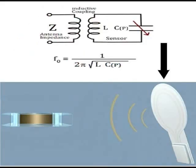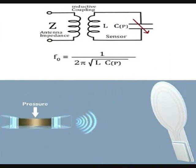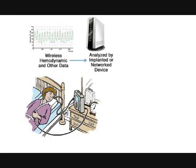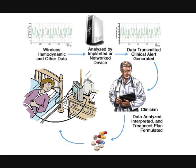External components for the device can be installed in the patient's home. When a pressure reading is taken, energy is provided by an external electronic antenna. The sensor uses a microcapacitor to detect changes in blood pressure. Higher pressure decreases the distance between the two plates of the capacitor, which increases the frequency of the signal. The signal can be detected wirelessly from outside the patient's body and recorded on a graphical display. The patient can then send the data to his or her doctor over the internet, where the doctor can make treatment decisions based on the patient's blood pressure.